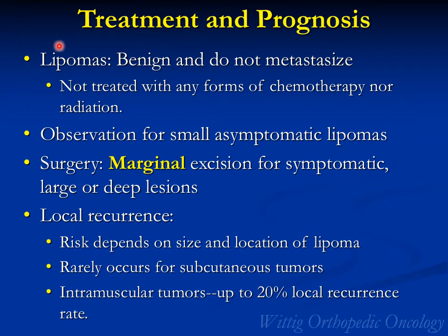In terms of the treatment and prognosis, lipomas are benign and they do not metastasize. They're not treated with any forms of chemotherapy nor radiation. They're not fast-growing tumors. They do not metastasize or spread. They're cured with removal. You can observe small asymptomatic lipomas. Surgery usually consists of a marginal excision for symptomatic, large, or deep lesions or tumors which are growing.